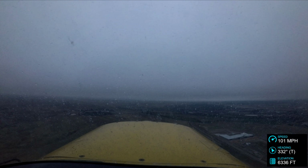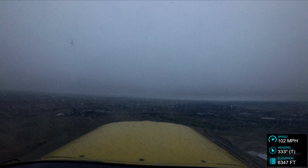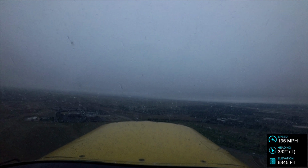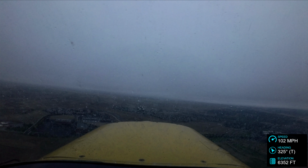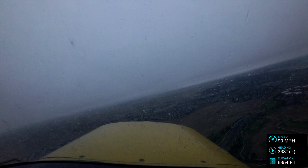And Hawker 963 Juliet Bravo is ready at 12 left. Hawker 963 Juliet Bravo, Metro Tower, turn left heading 350, runway 12 left, clear for takeoff. Left heading 350, clear for takeoff, 12 left, 3 Juliet Bravo. Cessna 430, runway 12 right, clear for the option. Clear for the option, runway 12 right, Cessna 430.